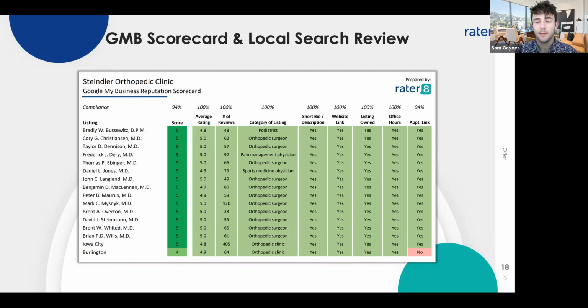And if there are any tweaks or changes that can be made that would help improve its ranking in the algorithm. So on the left-hand side, we have all the providers as well as the locations. We give each listing a score 1 through 5. And in order to do that, we look at the average rating and number of reviews. Once this is above a 4.0 and once this is above 30, those turn green.